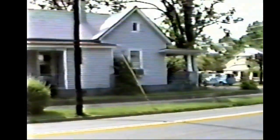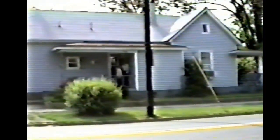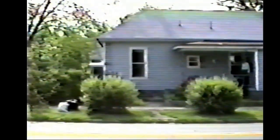This is a view of the side of the house at 401 East Worthington. The building where the door is, where the people are coming out, used to be the sunroom of Miss Davis's. And the backyard is to your left as you see the camera moving over.